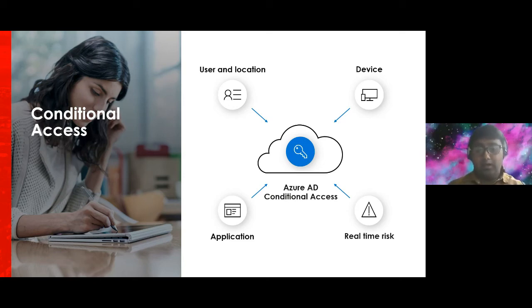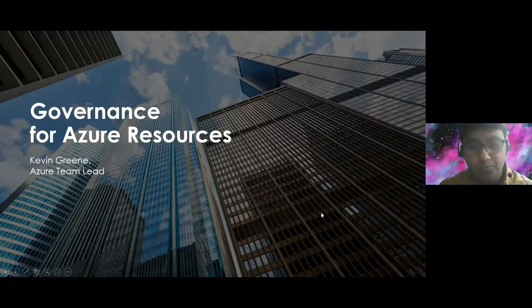And that's all for me for now, and I'll hand this over to Kevin to take over. Kevin will be talking to you regarding the governance of Azure resources. Thank you.